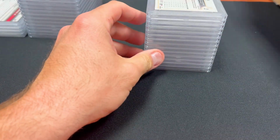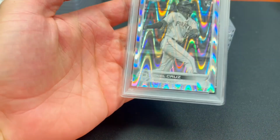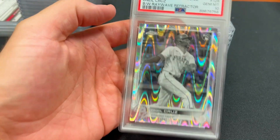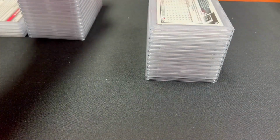Let's see what we have left here. Looks like maybe this is a baseball box. We have a Neil Cruz. This is a black and white Ray Wave rookie card from O'Neill, and not bad. We've got a 10 on that one.